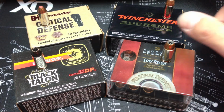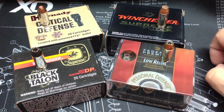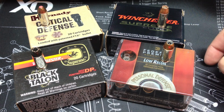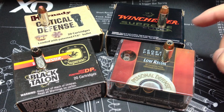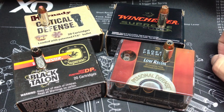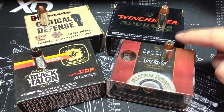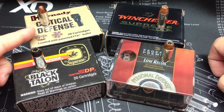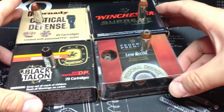It doesn't really matter what gun I happen to be carrying that day. It could be my 22, it could be the 23, it could be the M&P 40. It could be anything pretty much chambered in 40 caliber. I'm going to keep this PDX in it. My wife only has the Glock 22, so she likes this Critical Defense. So that's the defensive ammunition.